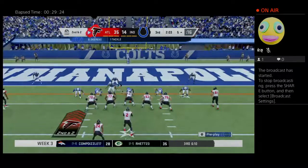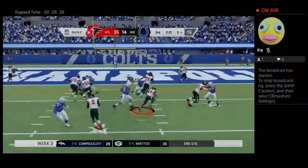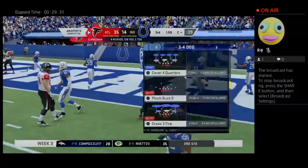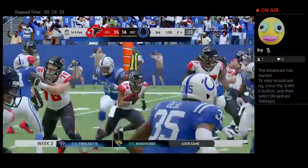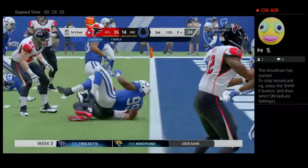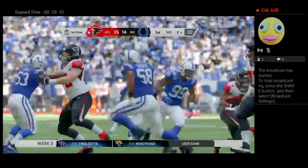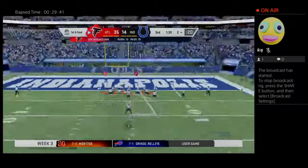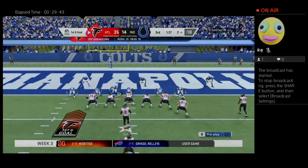Facing a 2nd and 2 after that last catch, good for 8 yards. From the gun, it's a run for Freeman. And he's able to get it down to the 2-yard line. They'll get 3 as the drive continues. It's a first down. Not too many more ideal situations than 2nd and 2 in order to try and pick up a first down. They ran it and picked it up.